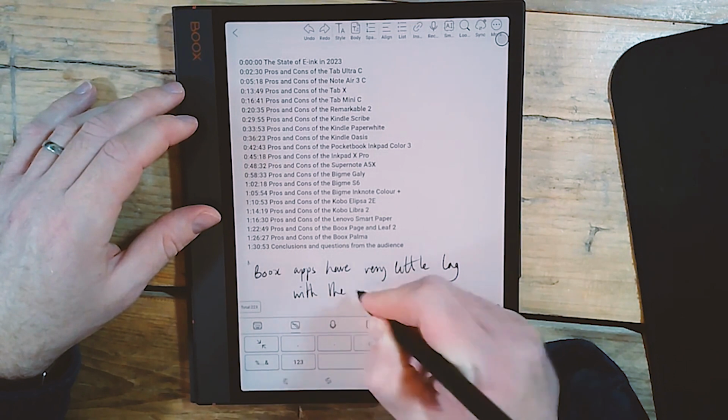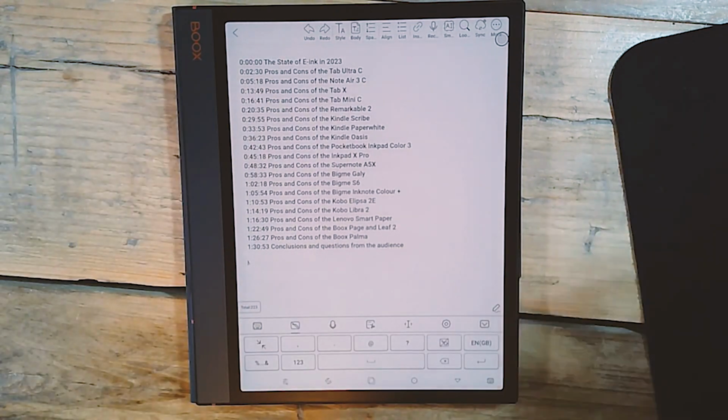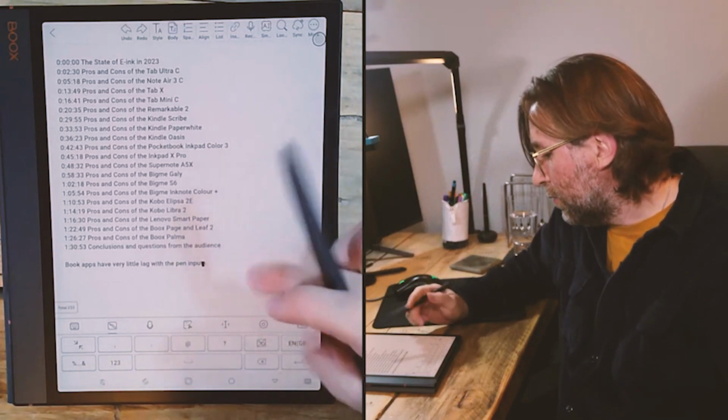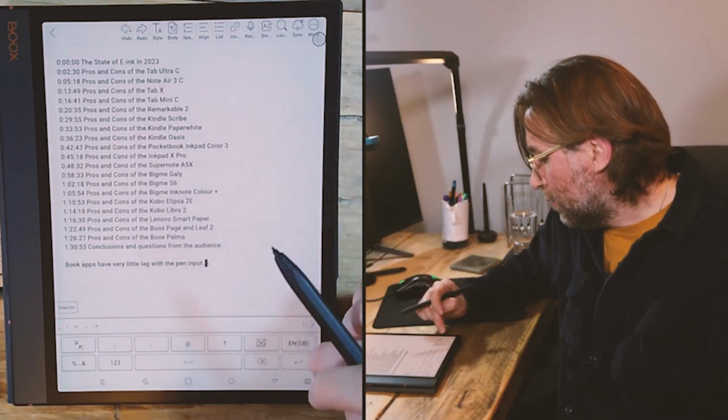And I say, like, Boox apps have very little lag with the pen input. But isn't that a nice thing? That didn't really get shown off and made a big deal of in the launch there. Not sure what's happened with the last character there. Yeah, it's all there, isn't it?